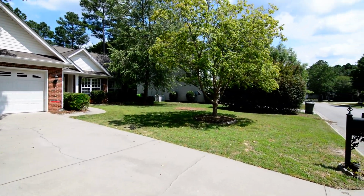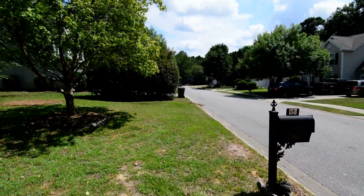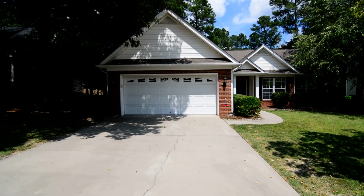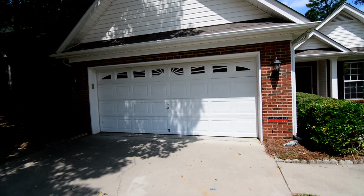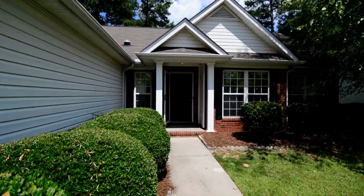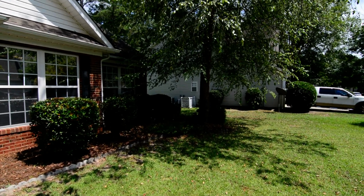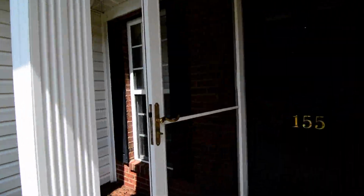We're out in the front yard now. The neighborhood has sidewalks on the opposite side of the street, but not on this one. You have a large driveway and 2-car garage, and once we take a look from the inside, you'll see there's some additional built-ins and other features in there as well. But a nicely landscaped front yard as well. You have a covered front entry, and the front door does have a screen door on it as well.